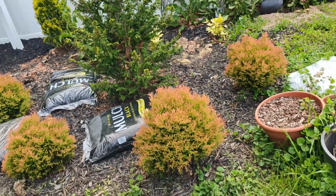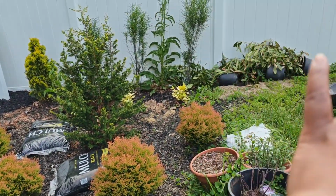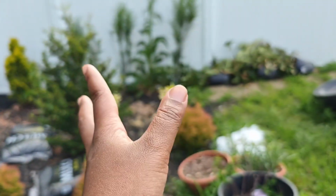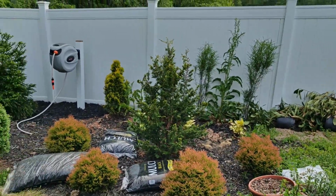I haven't done anything over here, so I will come in and spray this area. We are going to sheet mulch. I have some plants that are starting to die that I need to get in the ground. So yeah, all of this is a work in progress, so bear with me.